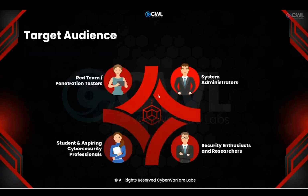So who is the target audience for this course? Generally, whoever wants to learn or upskill themselves can simply enroll in this course. But the general audience we are expecting is red team members and penetration testers, system administrators, students and aspiring cybersecurity professionals who want to upskill, and also cybersecurity enthusiasts and researchers who are always active in doing research. These are the target audience, but anyone who wants to upskill their knowledge can enroll in this course.